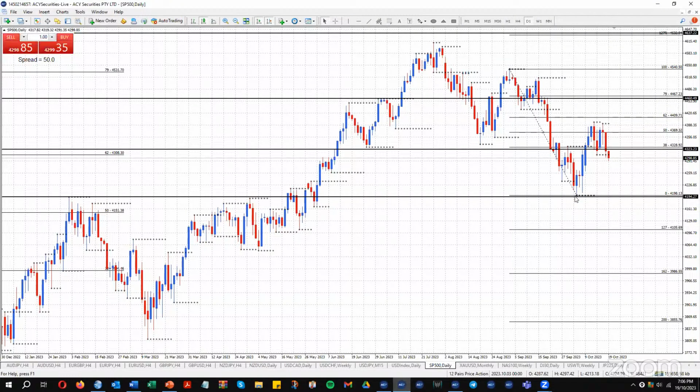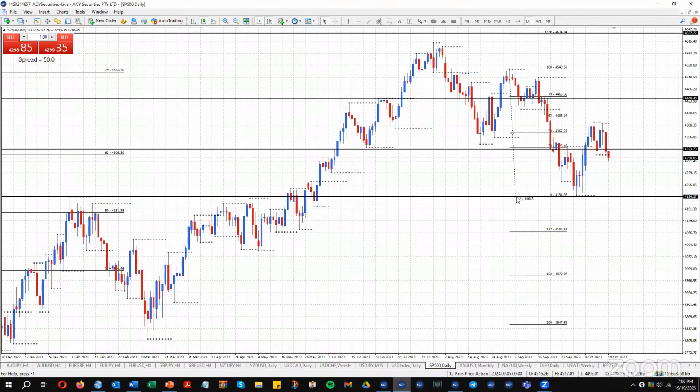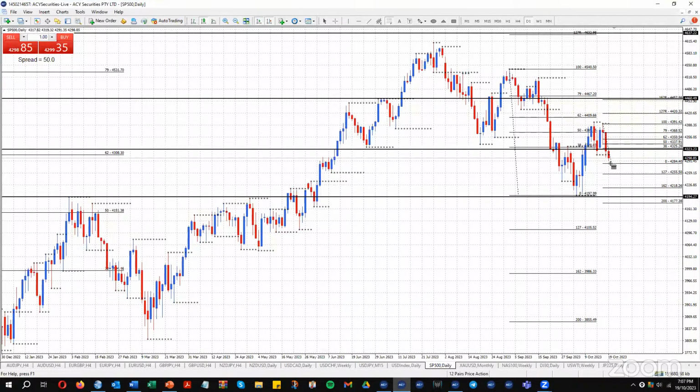So whilst I think this fib tool is relevant for a longer term move down based on the weekly structure, I would be monitoring this little range here for a pullback. If you want to trade the index, you don't want to be selling at the bottom of the first drop. You want to look for a little day chart rally up to a 62 or 79% level and look for the next lower top to form. And as that's forming, look to get short.